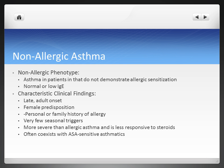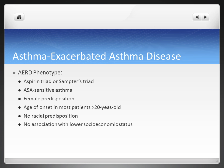They had very normal or low IgE, and they did not demonstrate any type of allergic sensitization to allergens. Characteristics for this phenotype particularly were a later adult onset, and that makes sense when we think about the earlier onset of allergic. Female predisposition, personal or family history of allergy, very few seasonal triggers. It tended to be more severe than allergic asthma and less responsive to steroids. And therein you find how you can get very specific with treatment. And it often coexists with aspirin-sensitive asthmatics. That accounted for up to about 10 to 33% when they looked at the literature.